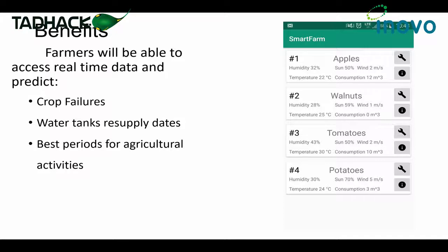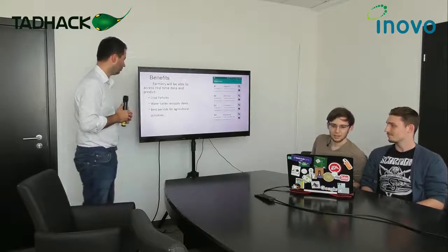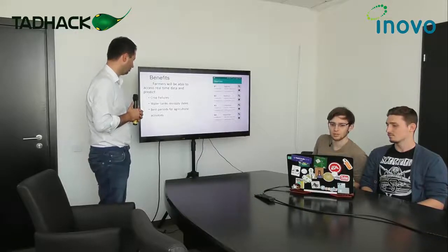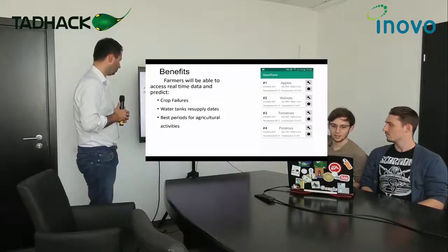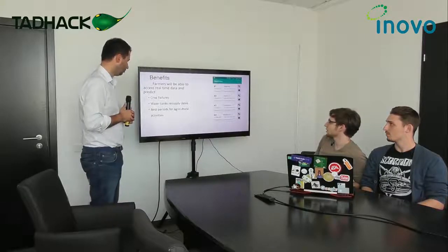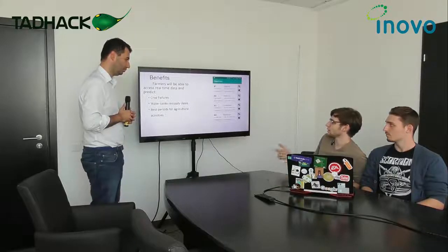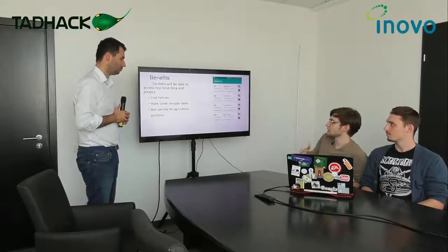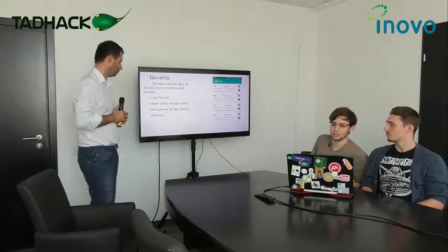Right. So the benefits are really showing here. You can see when the crops are failing, when you have to resupply water in your tanks, and you can find out what are the best periods for some agricultural activities. If there is a windy day, you can't go and spray the winery, for example, with some pesticides, because the wind will just take those and spread them to nearby locations.